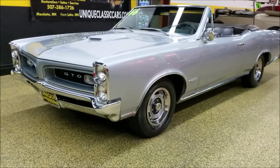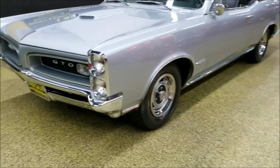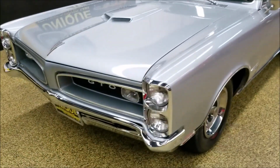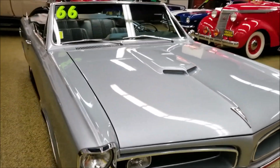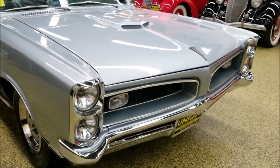Here's a 1966 Pontiac GTO convertible. This is a true GTO, 242 VIN code car, powered by a 389 underneath the hood. That is paired with a 4-speed transmission, power steering, power brakes, AC equipped car.